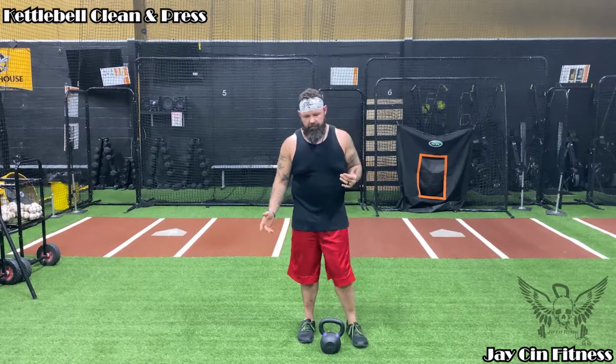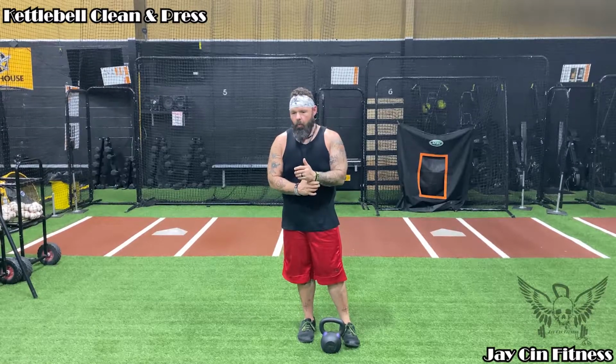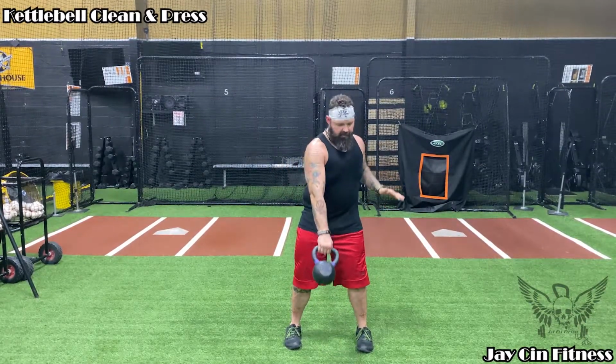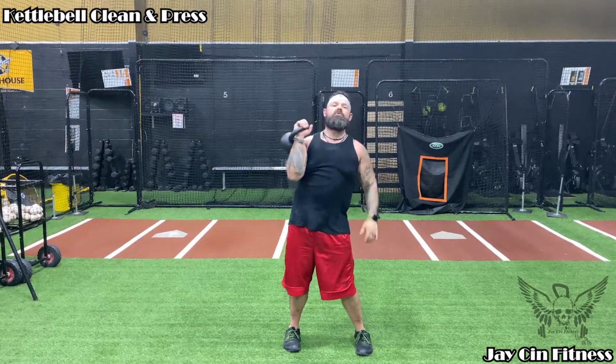But the traditional clean and press, right? It's taught 2 different ways, all right? The way you properly do a clean and press, you go from the hang position, right? You don't go down to the ground, but from between the legs, you clean the bell up to the body, and you press it above the head, right? Traditional way to do it.